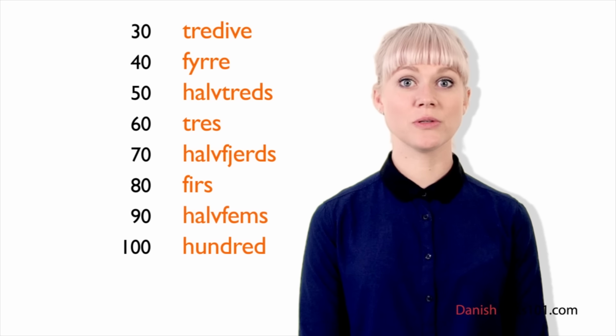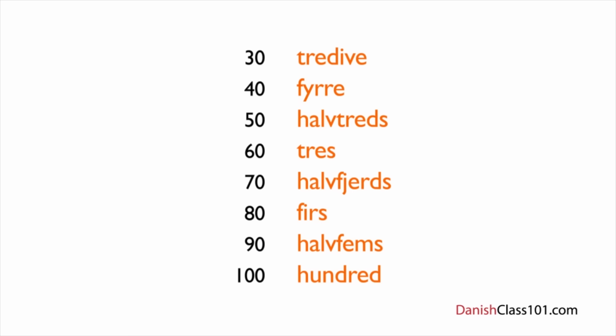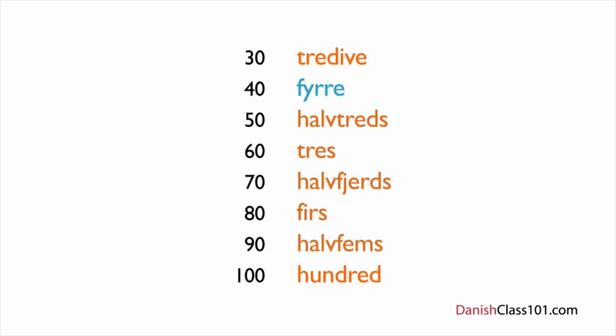You'll have to memorize most of these numbers as there are no tricks in the book that will make memorizing them easier. 30 and 40 are conjugations of 3 or 4, but memorizing the tens above 40 might take some practice. As for 100, it sounds a lot like the English word 100 and shouldn't be that hard to remember.